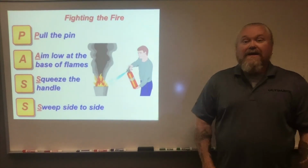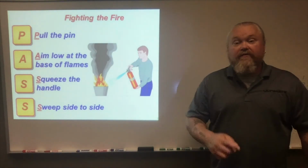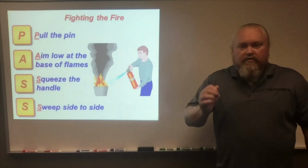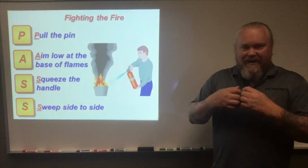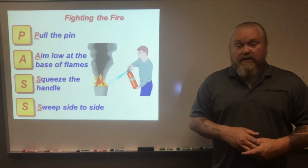Once we've done that, stay there. Once the flames are gone, don't move. Watch that area because it could reflash on you. And if it flares back up, you're right there ready to go at it, boom, and hit it again. Don't dump all your extinguisher onto the flames to put it out. You just want to put enough to knock it out and then still have some in reserve in order to utilize that for a future reflash if that occurs.